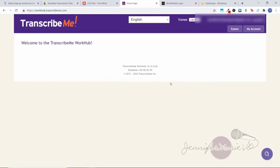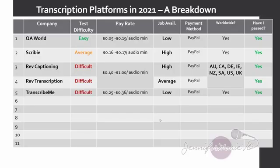So there is work available. I don't think there's as much work as is available in Rev or Scribby, but the pay is better than Scribby and it's comparable to Rev. Usually the files are much easier to transcribe as well because they're quite small and bite-sized. So I do think once you get accepted into TranscribeMe, the work is easier than it is in Rev or Scribby or any of the other platforms, but there isn't as much work as there is with Rev or Scribby.